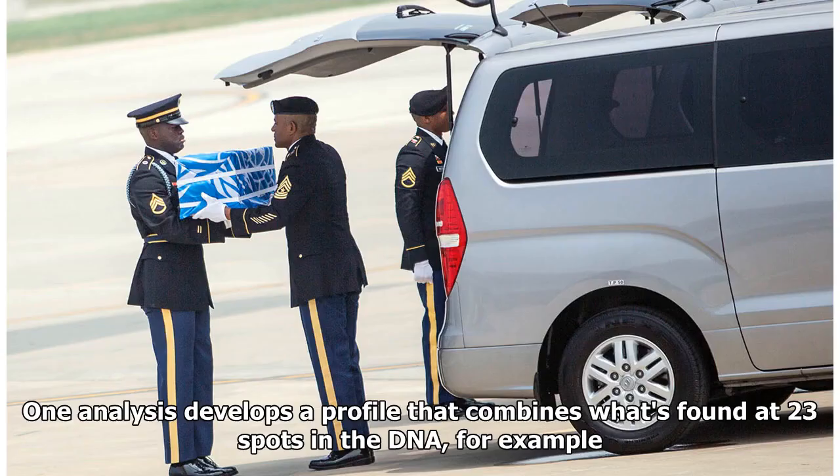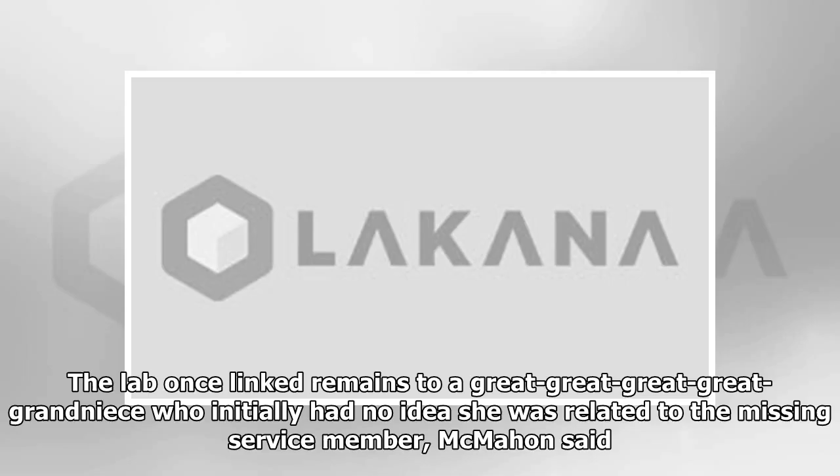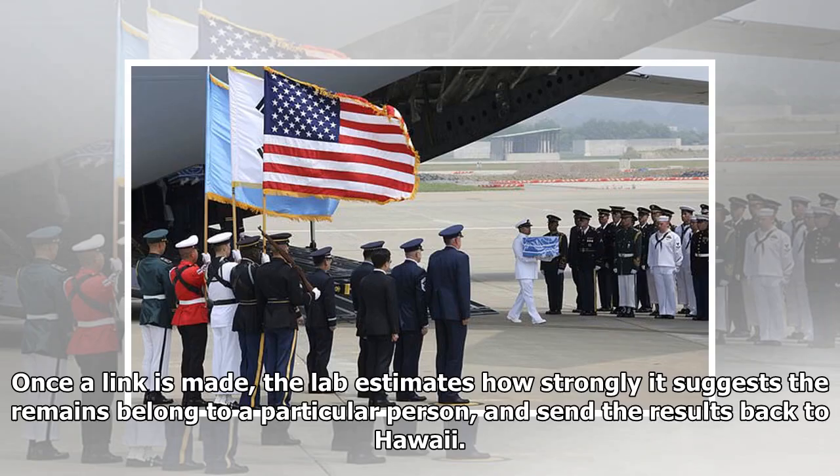One analysis develops a profile that combines what's found at 23 spots in the DNA, for example. By analyzing different kinds of DNA, lab scientists can look for markers passed down by generations of women, or of men, or of both sexes. The lab once linked remains to a great-great-great-great-grandniece who initially had no idea she was related to the missing service member, McMahon said. Once a link is made, the lab estimates how strongly it suggests the remains belong to a particular person, and sends the results back to Hawaii.